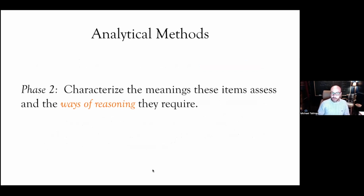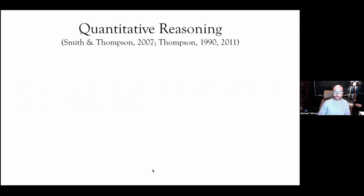We also characterized, as I mentioned a moment ago, the meanings that the items assessed and the ways of reasoning they require. So let me very quickly talk about two important ways of reasoning that are essential to students' calculus learning that we focused rather heavily on in our analysis. And the first is quantitative reasoning.